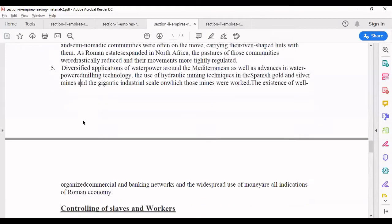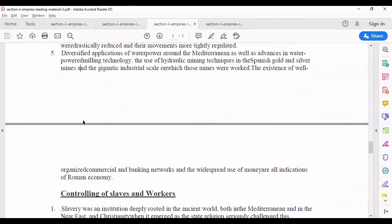Diversified application of water power around the Mediterranean, as well as advances in water power mining technology, the use of hydraulic mining techniques in the Spanish gold and silver mines, and the gigantic industrial scale on which those mines worked, the existence of a well organized commercial and banking network and the widespread use of money are all indicators of the Roman economy.